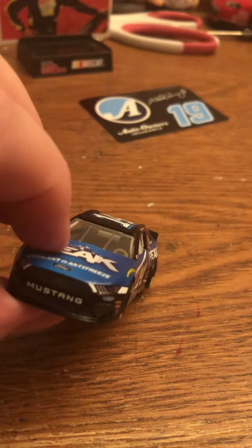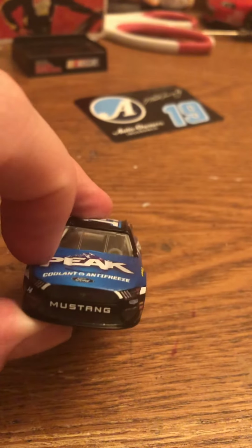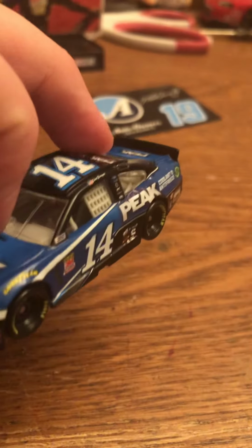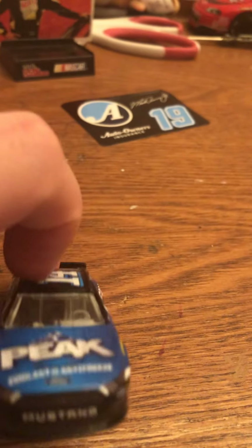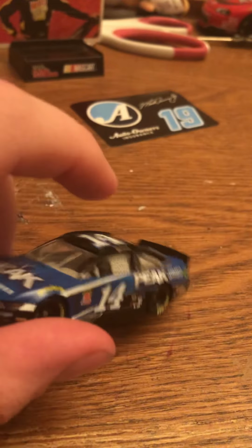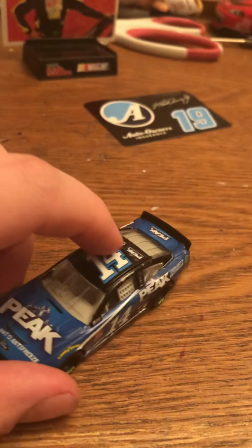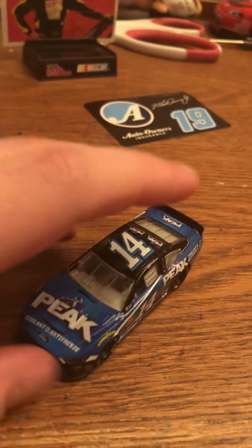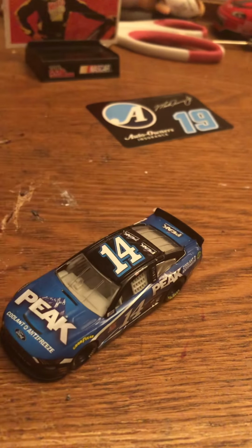And then in 2017, after Tony Stewart retired, Clint Boyer decided to take over the 14 car for him. Now, I'm not sure what year this car is from, because he raced the 14 car until 2020 when he retired.